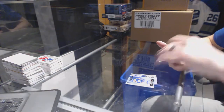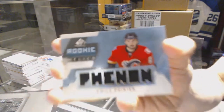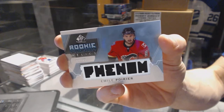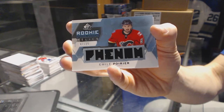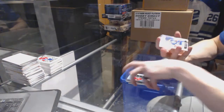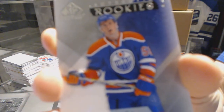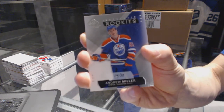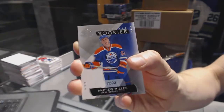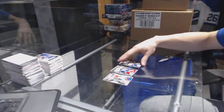We've got a rookie Phenom Relics patch, numbered 7 of 25 for the Calgary Flames, Emile Poirier. Yes, that is a patch. 7 of 25 for the Flames, Emile Poirier. And we've got a rookie card, numbered 24 of 58 for the Edmonton Oilers, Andrew Miller. 24 of 58 for the Oilers, Andrew Miller. So there we go, boys and girls. Multi-randoms coming up next.